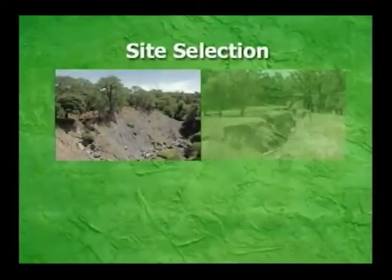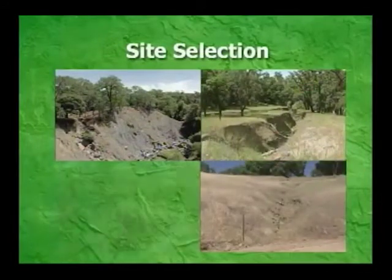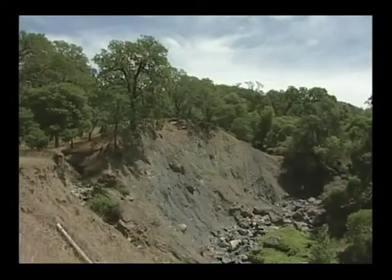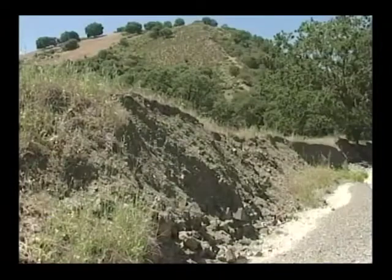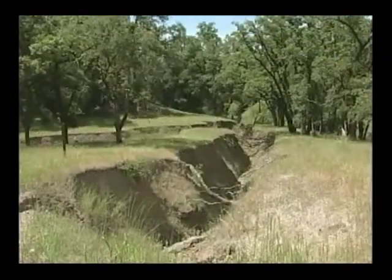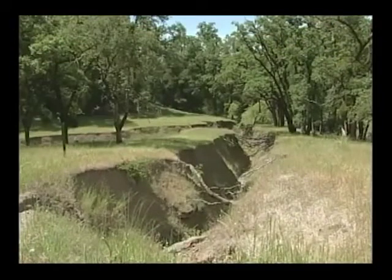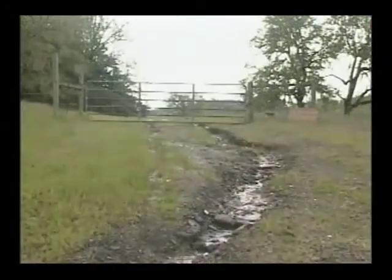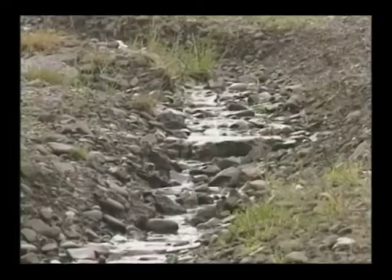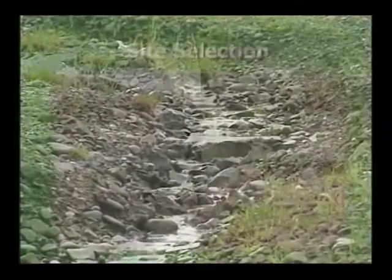Selecting a sediment delivery site is the first step to inventorying and monitoring it. Site selection is based on your knowledge of the property and would include those areas with past or present erosion and those with potential to erode. It is important to account for erosion created by off-property and natural factors, as well as your land management.